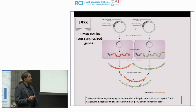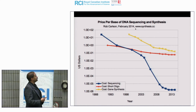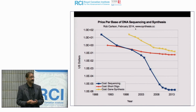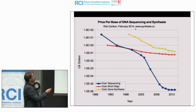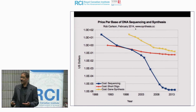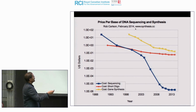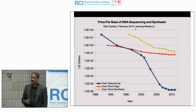So we've advanced quite a bit from this time, and one of the things that's happened is that it's now possible for almost any research lab to work with synthetic DNA, and it's changed the way that scientists have worked. This is called the Carlson Curve, which is data that's been compiled by Rob Carlson, and this shows the cost of sequencing. Sequencing is basically free at this point. You can generate DNA sequence data without even thinking about the cost. It's the cost of analyzing that sequence data that's important. But this is perhaps a little bit more interesting: the cost of gene synthesis. Pretty soon, gene synthesis is going to be something that you don't actually think of the cost.